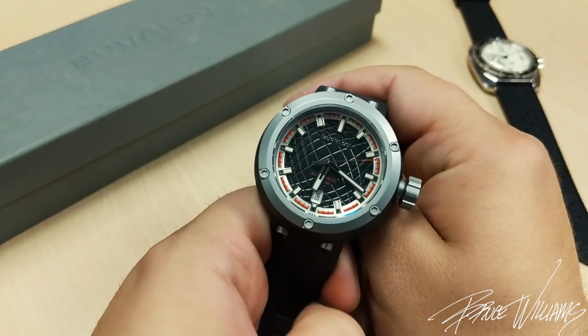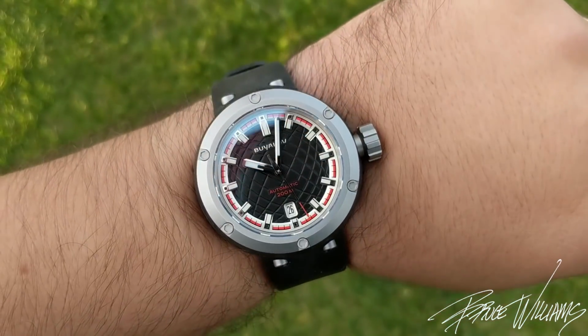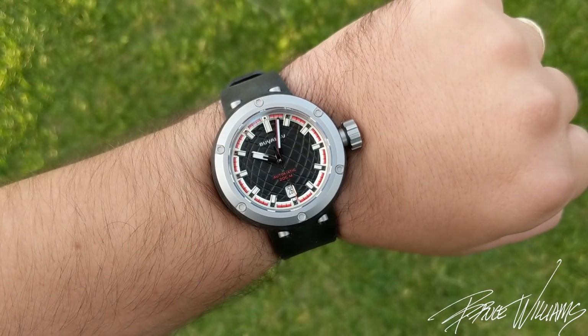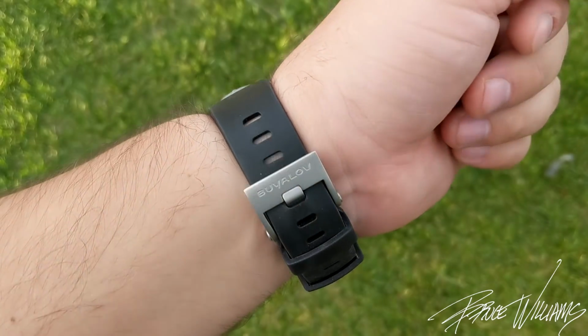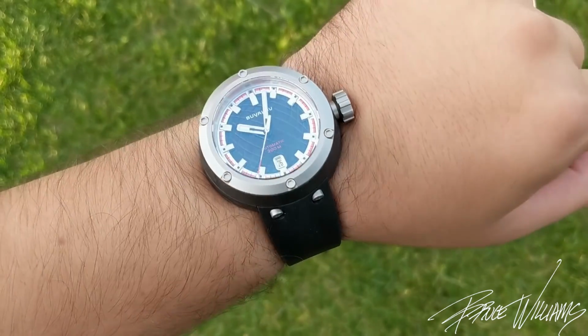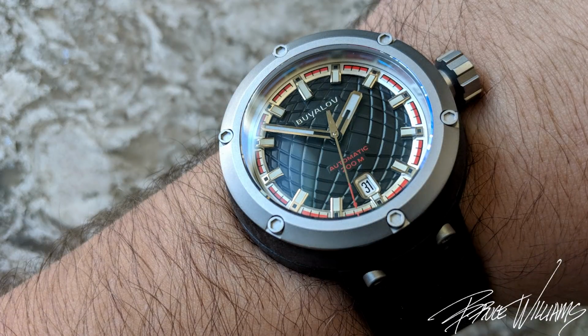I'll give you guys a wrist shot. This is the watch on my 7.25 inch wrists. It's a large piece, no doubt about it, and it's not for everybody. But I actually really like what's at play here. This crown actually doesn't dig into my wrist. I mean, you probably could if you got your arm in the right angle, but it wears surprisingly well. And I think that's due to the relatively short lug-to-lug length.